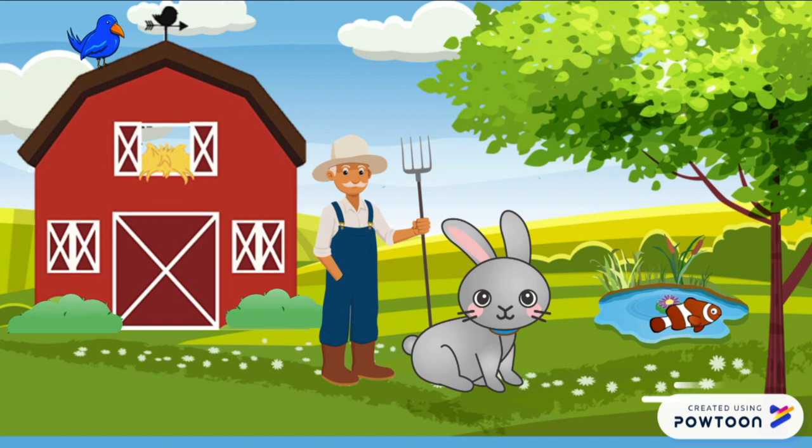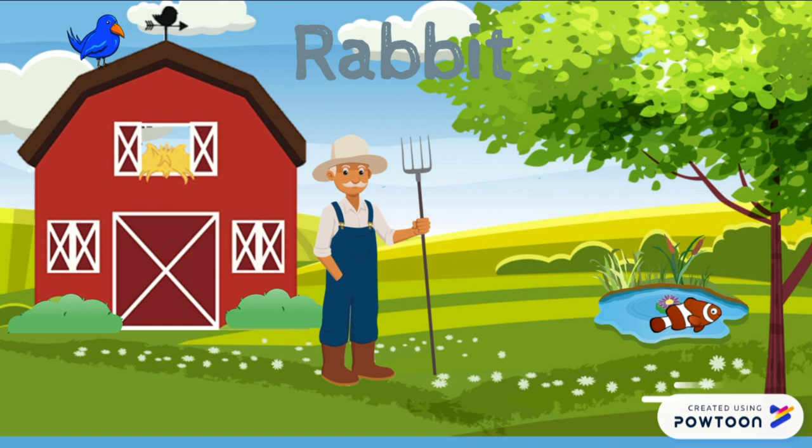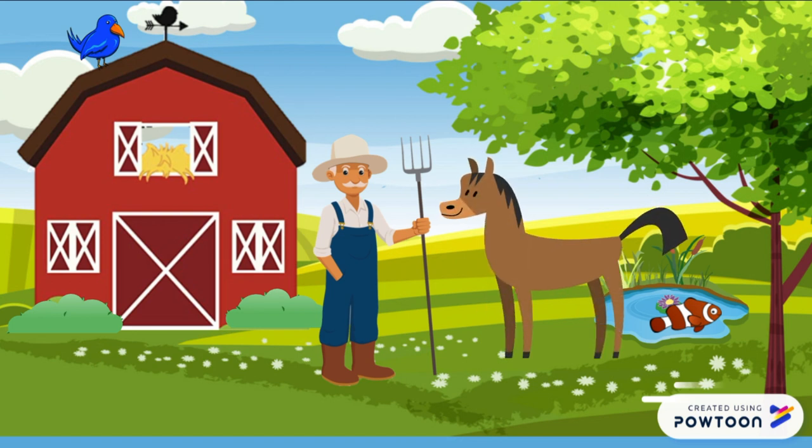What is this? It's a rabbit. I love rabbits. So cute. Oh, where's the rabbit gone? There she is. She's gone into the barn. Hello, rabbit. I think another animal is coming. What is that?